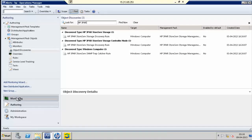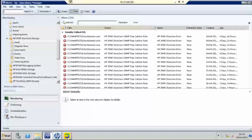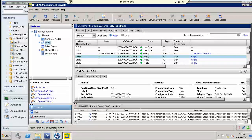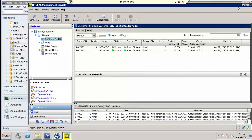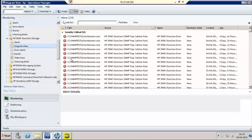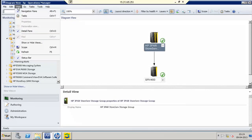We have mapped the SCOM topology or diagram view in such a way that it is directly related to how the IMC, the 3PAR management console, has its views. You can see we have controllers in IMC, ports, drive cage, physical disk, system fans. The same thing is also available in the diagram view, without making it more confusing, and with the diagram view the same as it is. Let me open it for you on the new page.